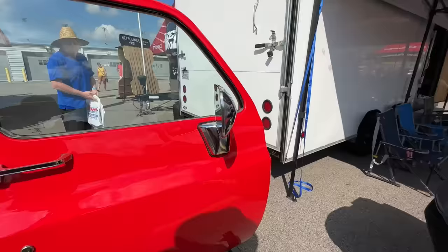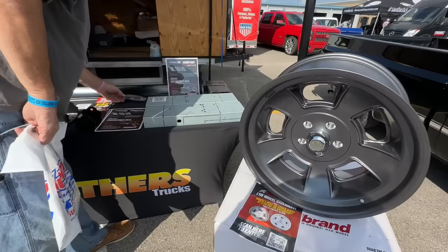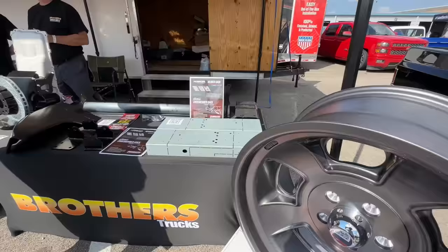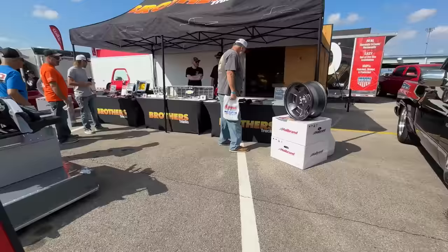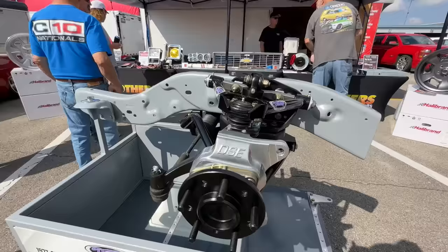Got some stuff over here, more interior parts. This is Brothers Truck Parts, okay. Ordered quite a bit of stuff from these guys before. Some killer wheels. Here's a short bed conversion. That's sweet. Another Brothers truck right here. Well, they got a Detroit Speed setup right here if you want to go to coilovers on your square body, 73 to 87. Maybe something that I could look at for the old Blazer. Okay.